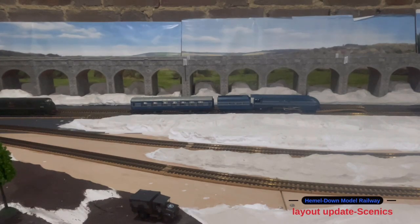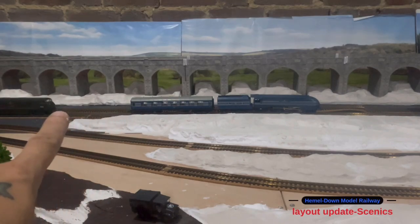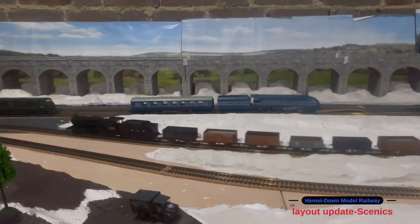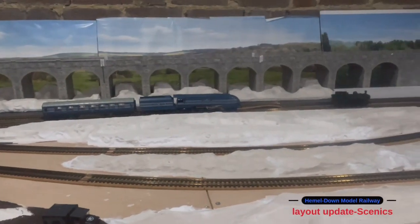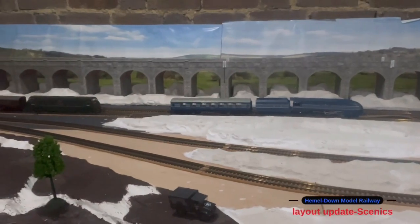What I need to do next is really start getting some of that track down there in the middle where the blue Coronation class is. I need to get those two lines fixed in so that then I can start blending in a little bit more of those back seams. As you can see, there's quite an edge there. I want to have that all filled and sloped, bringing it up into the hillside there. So I can't really make any more progress with that bit at the back at the moment until I start getting some of the track laid in that section.